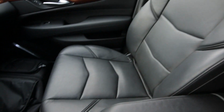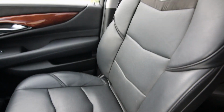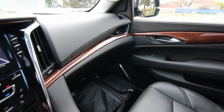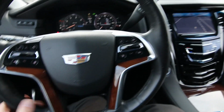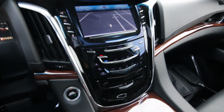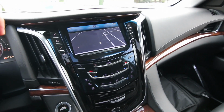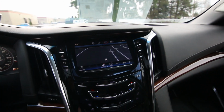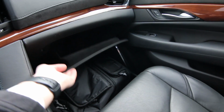This thing features this beautiful leather interior, rich high-grade materials throughout. You have synthetic suede, leather, contrast stitching on the dashboard, beautiful wood and leather wrapped steering wheel, heated and cooled front seats. Of course, you're going to have navigation, parking camera, overhead camera, power adjustable pedals. This one has retractable running boards, push button glove box.